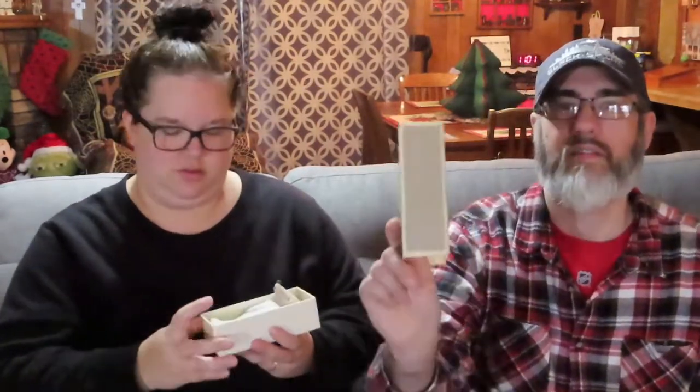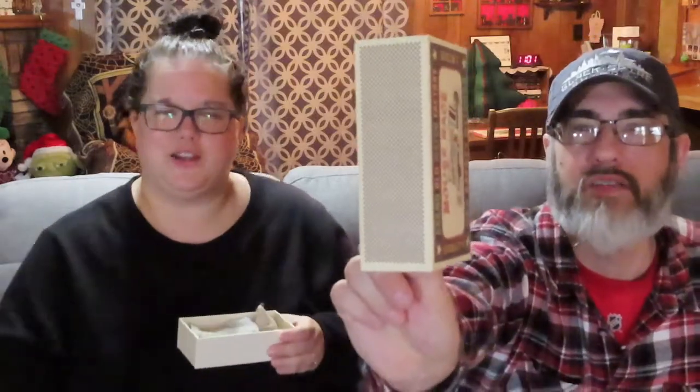So you open up the box, and inside is a little mouse. Come on, how cute is that? And he's got a little blanket, and here he is. He's wearing some little striped pajamas. I mean, come on. We named him Cornelius. That seems like a proper name, don't you think? I just think he's adorable. It comes with even the fake match, like the little match box.